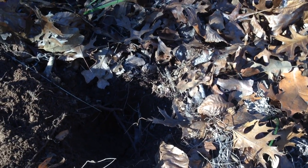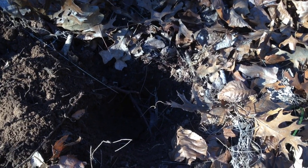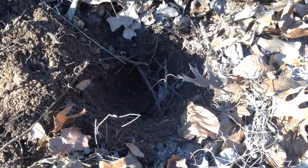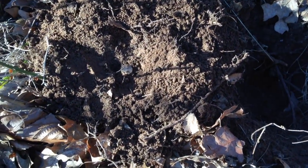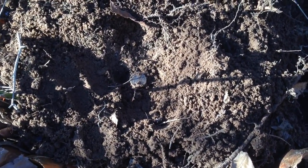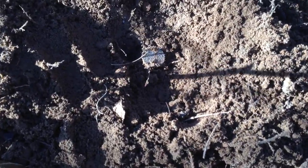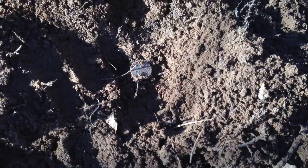Okay, you guys, I'm freaking out a little bit. Camera's shaking, I'm sorry. I just got a faint signal down here, and I had trouble actually pinpointing it. I was not sure what it was, and it looks like it's gonna be a small piece of silver. Oh my gosh, what is that? It's tiny. Oh man, this is not far from where Darren just dug his US button.